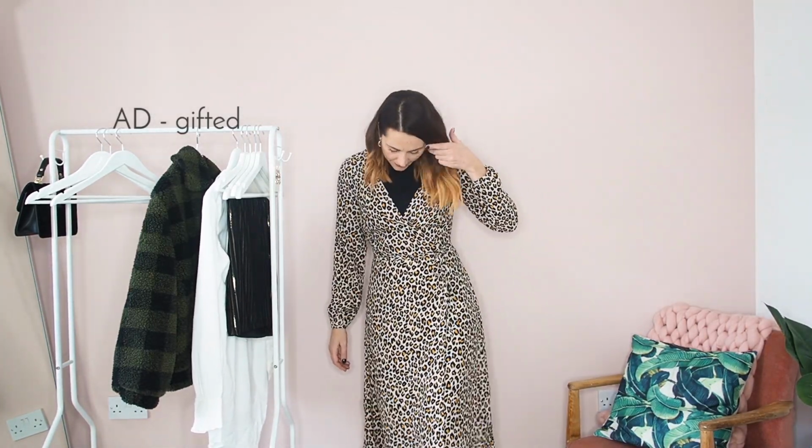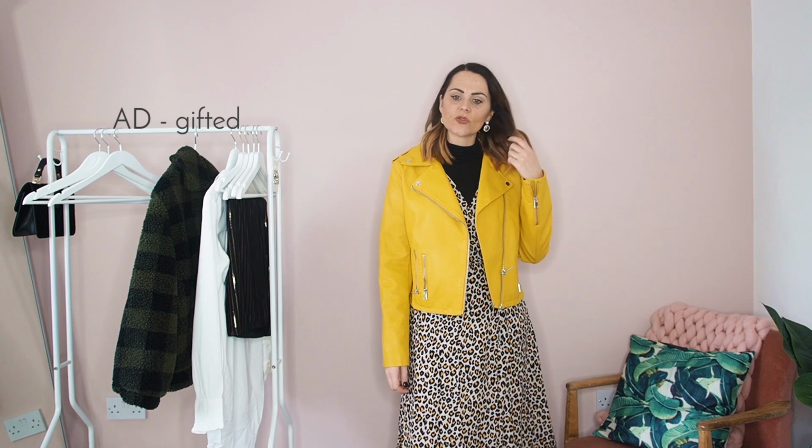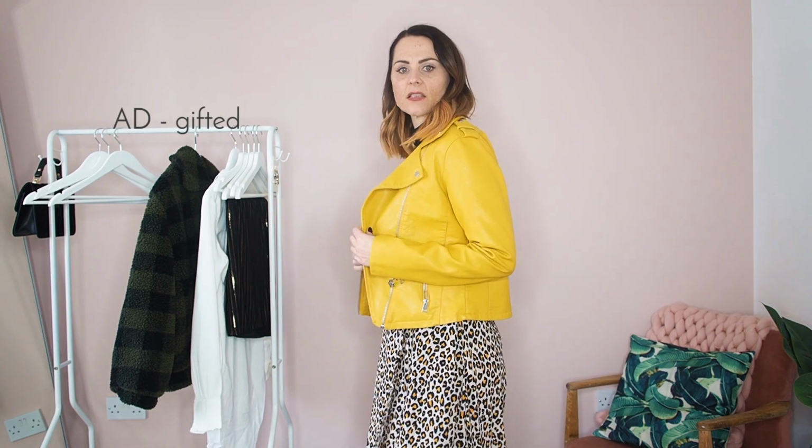I think with a biker jacket, let me try and show you the length. Can you see the length there? Yeah, I feel like with a biker jacket, it would be quite cute. Like even maybe my yellow biker jacket, I think looks quite cool. I've got a black polo neck on underneath it, and then I would just wear trainers with it, I think. So yeah, I think I'm gonna keep it because I think it's cute, but it definitely needs to be a layered thing. So either, I guess you could put a vest underneath it if you wanted to.